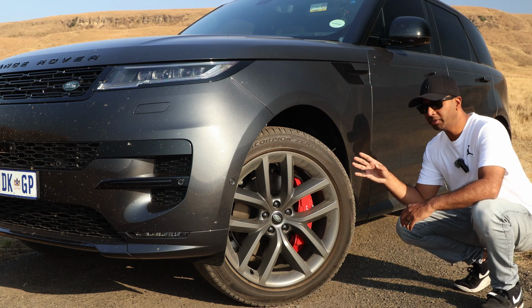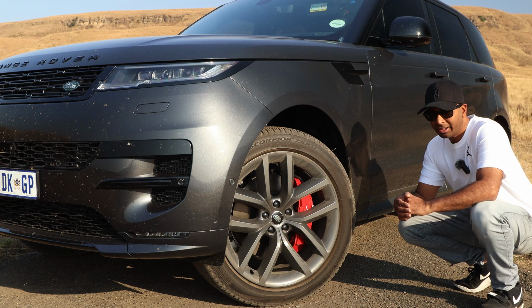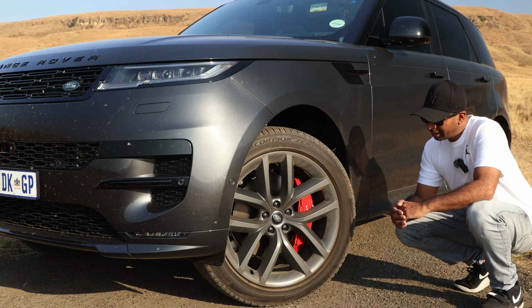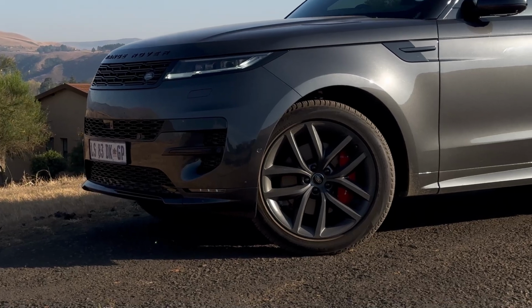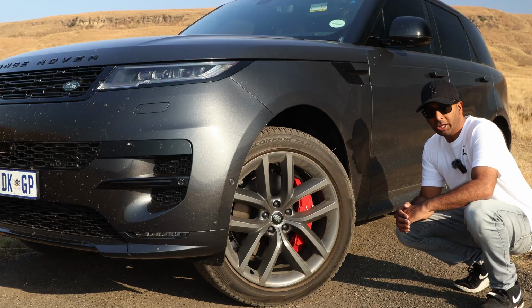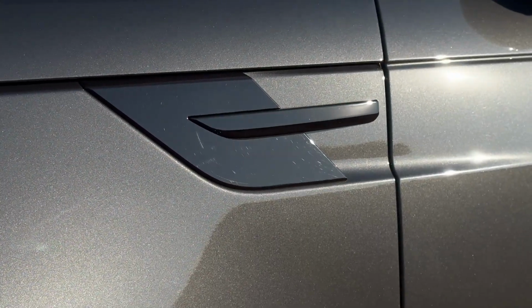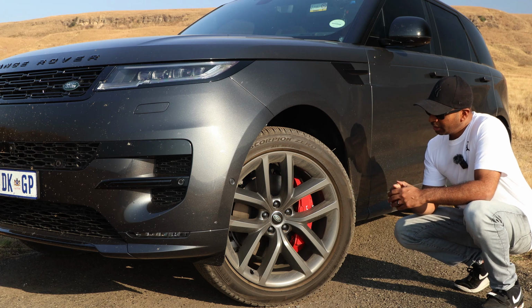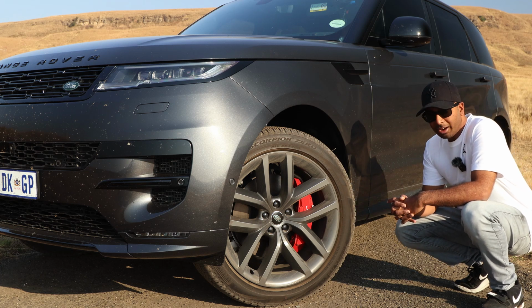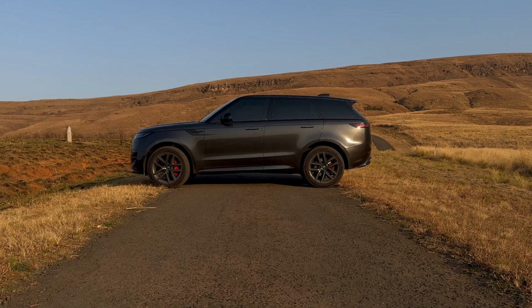So from the side of the vehicle, you got these massive 22-inch rims. They're wrapped in these Pirelli tires, and it's finished in this kind of graphite gray. Looks quite nice, blends quite nicely with the gray finish on the body, and it's got all of these black bits around the vehicle as well, kind of adding to that sportiness that the Range Rover does offer, right? It's also got these red brake calipers, which again plays on that sporty appearance that the Range Rover Sport does offer.